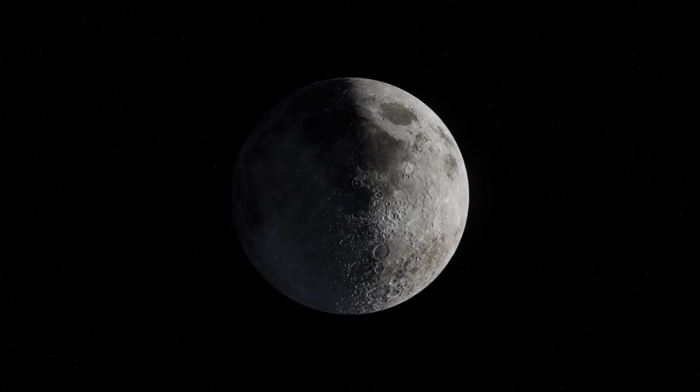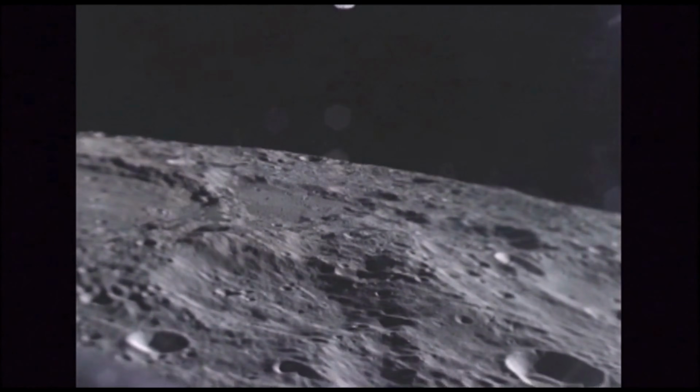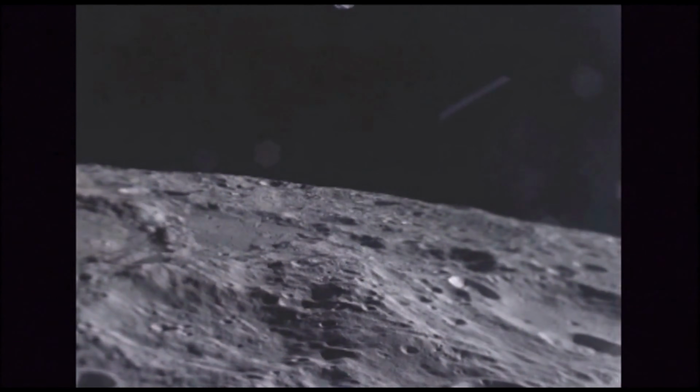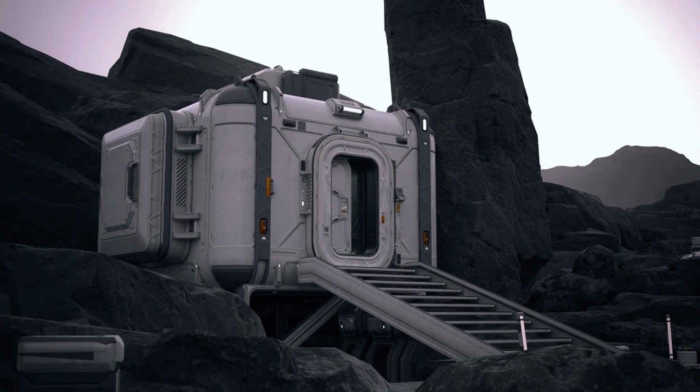Challenge 4. Vacuum. The moon's surface pressure is approximately 3 times 10 to the negative 15th power atmospheres, 1 trillion times less than Earth's atmosphere. Every habitat is a pressure vessel.